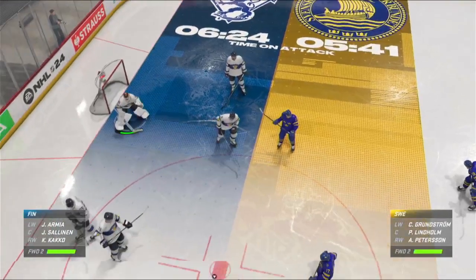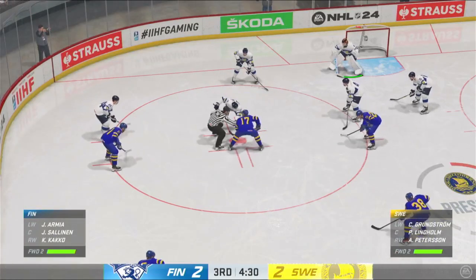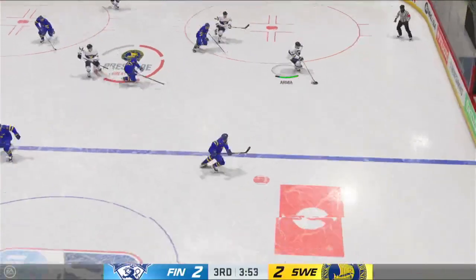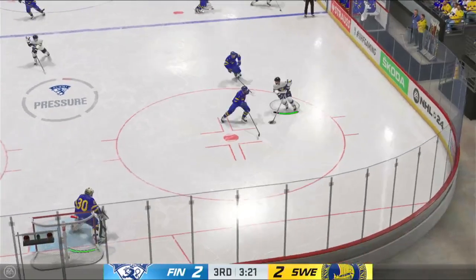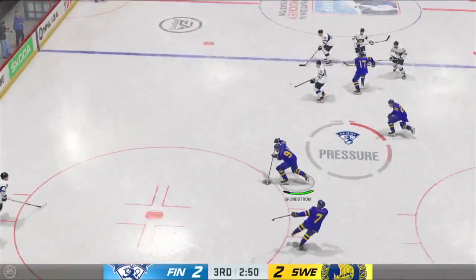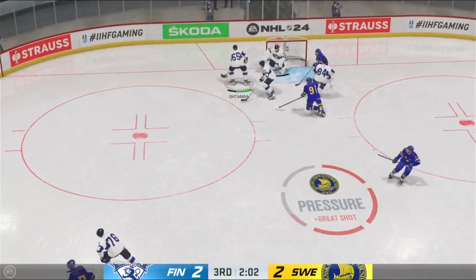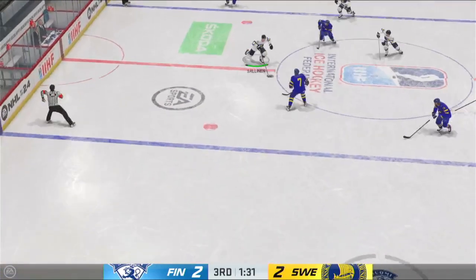A big faceoff here inside the offensive end. And they win the offensive zone faceoff, and here we go. Oh, what a save! And gets a piece of it with the trapper. Grundstrom slugging the puck. Moves it around along the half wall. Gets in front of it. Team Finland's regained possession of the puck. Here they come.